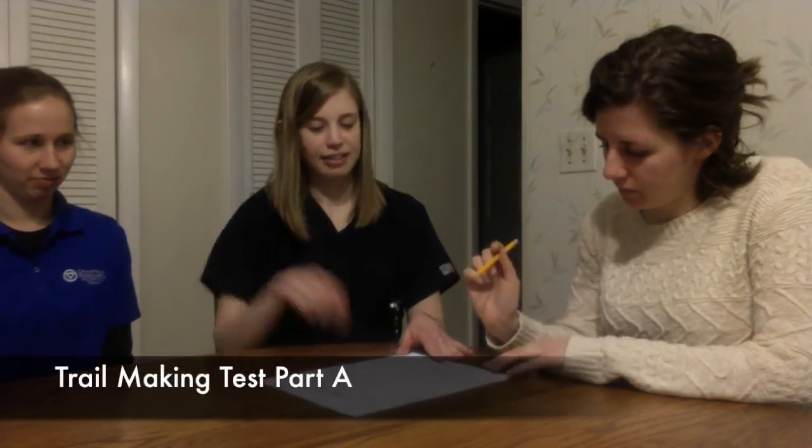So now we can do the real version. It's going to be basically the same thing. You're going to connect the dots from 1 to 2, 2 to 3, and so on until you reach the end. And you want to go as quick as you can without lifting your pencil off the paper. And this time I'm going to time you, okay? Okay. Ready? Begin. Great job.